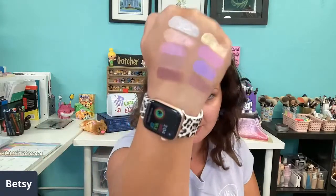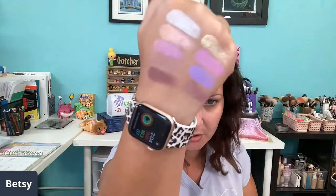Then we have B2. This is almost like a wisteria color. I love that shade. It's almost like that perfect mixture between a pink and a purple, which I love. Then we have B3, which is like a lavender. Not like a lavender. It is a lavender. B4. This one is a nude, but this one's one of the sequin shadows. So if you look at it, I'm going to see if it'll show it. Yes, you can see that it has glitter particles in that matte. And then last but not least, on the B row is B5, which is like an eggplant shimmer.